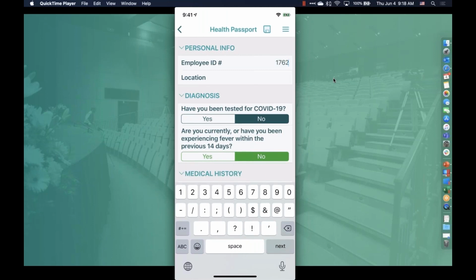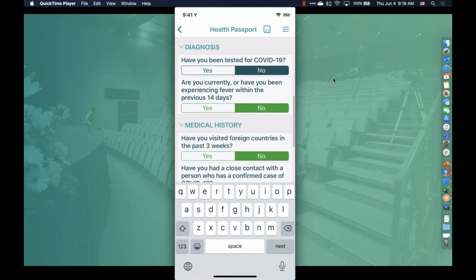So let's say I put mine, and I can also define my location. I'm based in Brookline, Massachusetts. That way I identified myself and I can actually move on to the questions. So first, and probably the most important question is if I've been tested for COVID-19.